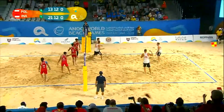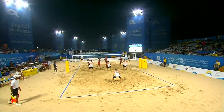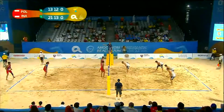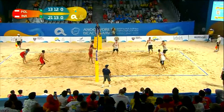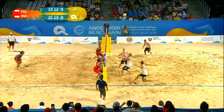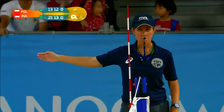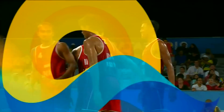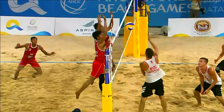Here goes Rendy, right into the corner. Speed and width from Indonesia. And they didn't pass as well last night against the USA as they've passed this evening. Mischuk tries to get a little too cute. And a 2-point lead now for the Indonesians.